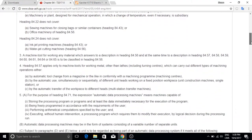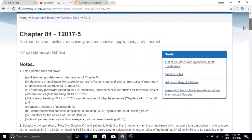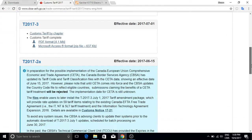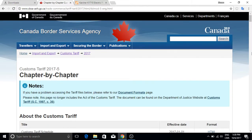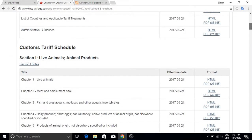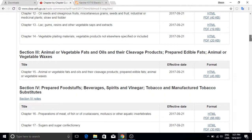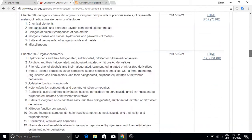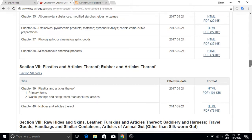So this big long list is split into chapters. So, customs tariffs by chapter. My pressure washer is not a live animal, so it's not section 1. It's not vegetables, so not section 2. Neither section 3. It's not prepared foodstuff. It's not a mineral product. It's not chemicals. It's not a plastic. You can see I'm looking here at the section headings and it narrows it down.